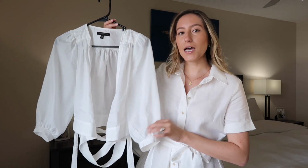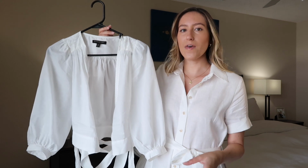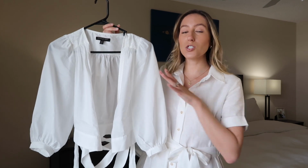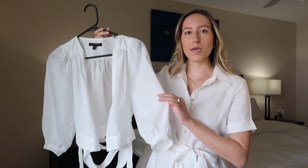I got this in a size extra small, and I do think that fits me really well. I do have a little bit more space in the chest area, so if you are bigger chested, I still think that this will work really well for you.